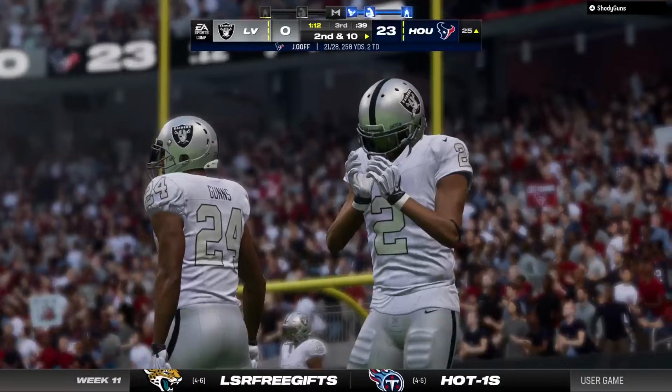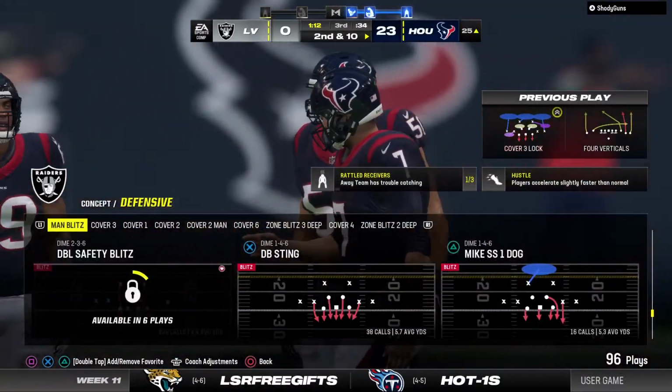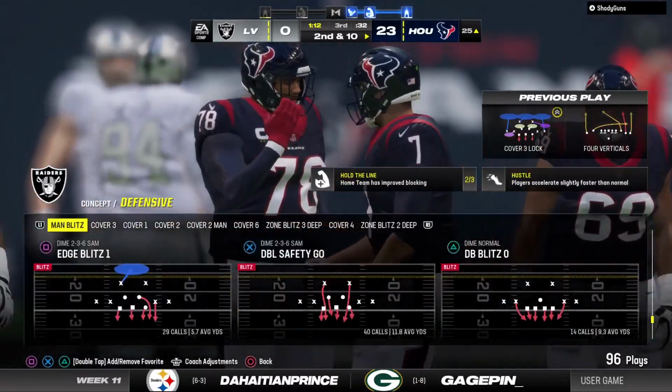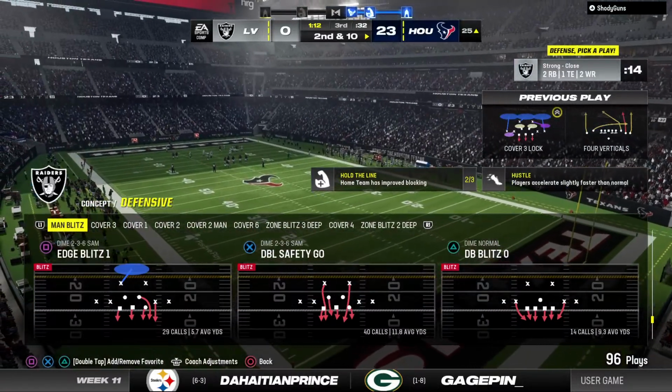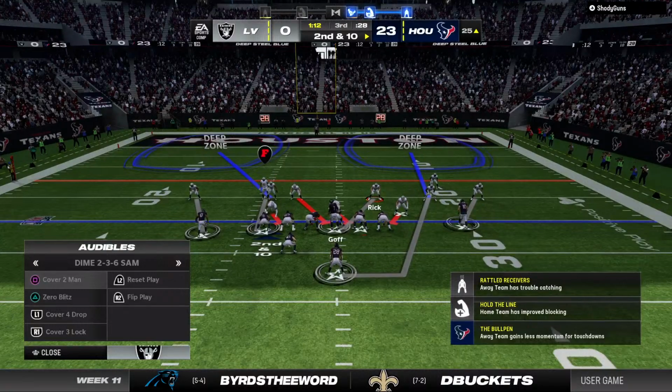And his throw's going to be incomplete. Yeah, their backs are up against the wall a little bit, and they come through by forcing an incompletion. Now they've got to continue to ratchet up the intensity a couple more times and get off the field before giving up any more yardage.